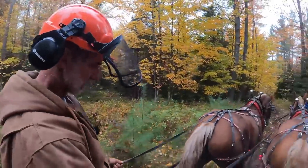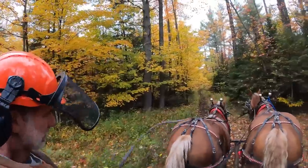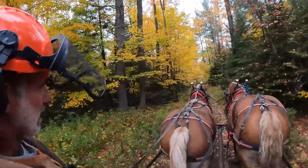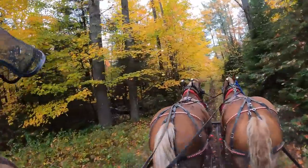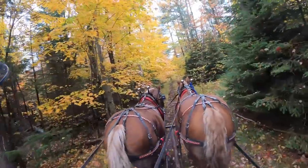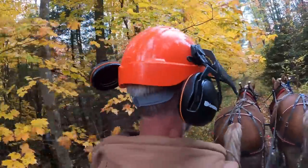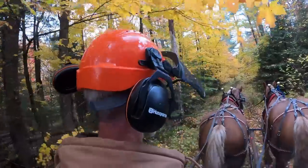So this job, I'm going to tell you a little bit more about this job. This job is all pine, and it's more than a quarter mile just down to where the pine starts that are marked. And then from there, it's still quite a ways to the end of the job. So it's a fairly long skid for horses.